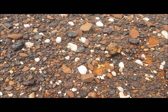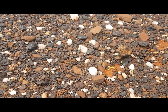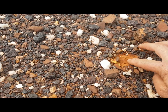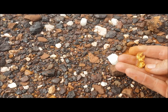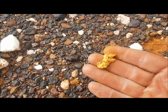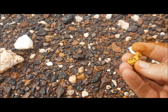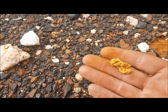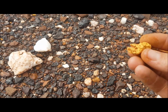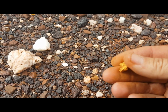Oh, here we go. I'm hoping, obviously, it's like an iceberg. I can just see the tip. But I'd say it's going to be about a 3 or 4 grammer. Here we go. Whoa, look at this. Oh, yes. Look at that. Chunk. That's why it was making such a big noise. Right on the surface. You beauty. That's got to be 8 or 9 grams, maybe 10, third of an ounce.